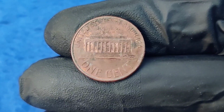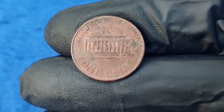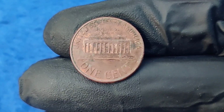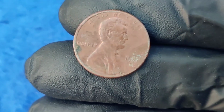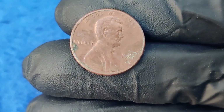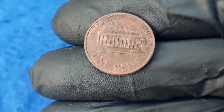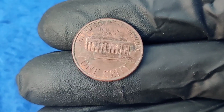This 1987 D Lincoln Memorial cent is not just a cent. It is a treasure, a relic, a growing fortune, a big money vault in your pocket. The value is real, the demand is fiery, and the future for this coin is nothing but brighter.